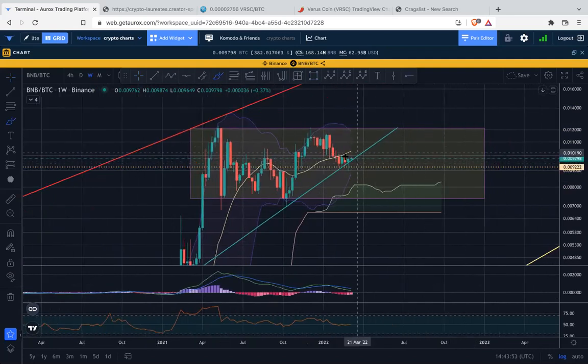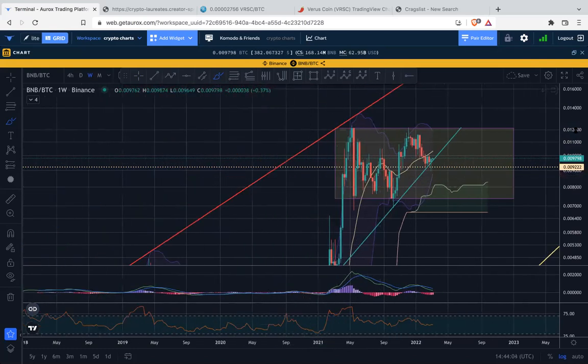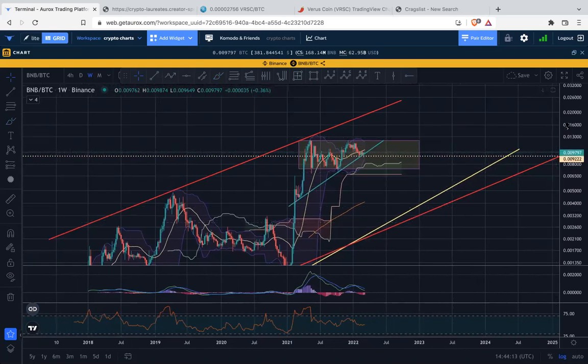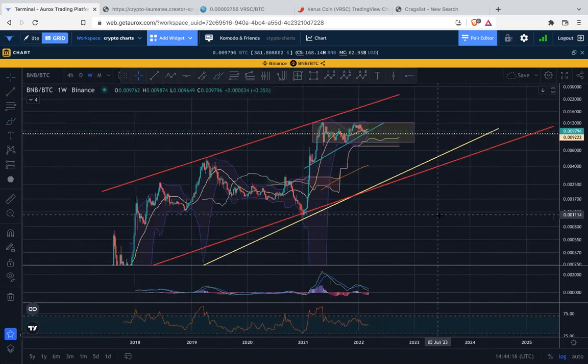Then again, of course, if it holds this uptrending support line, then that's even stronger energy, and that means that energy came from here, and this market is just looking to massively accumulate BNB. That's the basic idea that we see here.